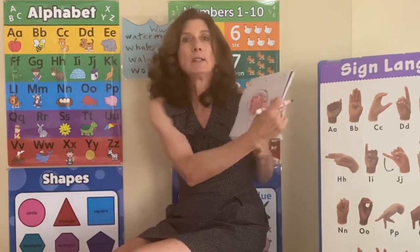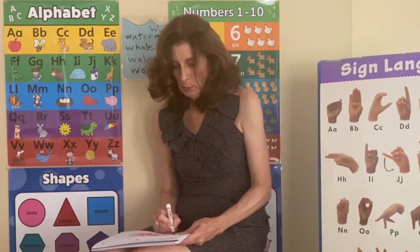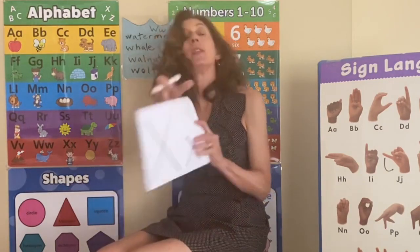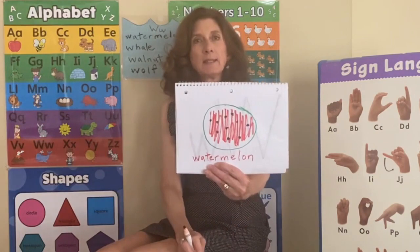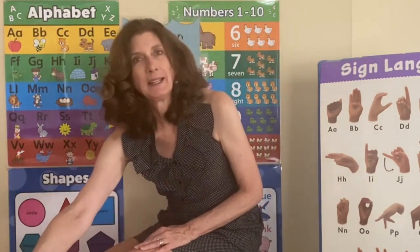I am going to write the word watermelon. That is a long word. So I'm going to put it on my lap and draw watermelon. There's the word. Watermelon, because that's what I drew. So that is our rainbow writing.